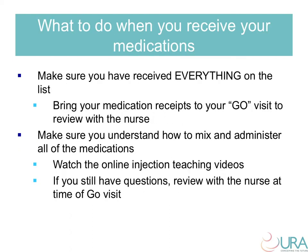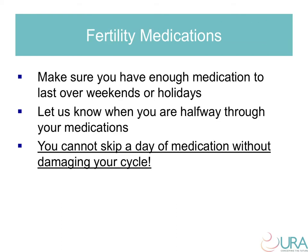When you receive your medication, please review the packing slip and make sure they sent you everything on the list. Have your medication receipts available at the time of your go visit so the nurse can review them with you. You also must make sure you understand how to mix and administer all of the medication. The nurses will show you where to find online videos to teach you the proper techniques for administering the medication. If you still have any questions after watching the videos, you can review with the nurse at the time of the go visit. Please make sure you have enough medication to last you through weekends or holidays, and let us know when you are approximately halfway through your supply of meds.